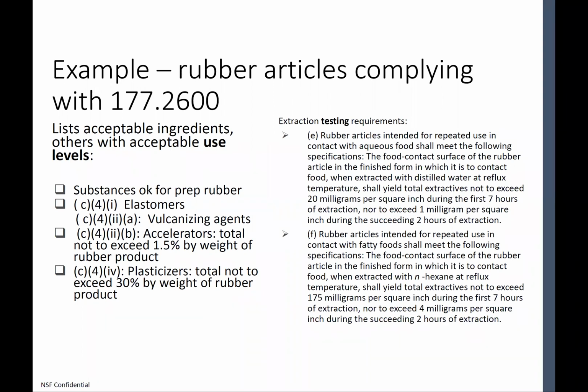So basically, each section of the 21 CFR that corresponds to a specific material, in this case rubber, will list all the acceptable ingredients that can be used in the manufacture of the rubber. And at the end of that section, the extraction testing requirements will also be specified.